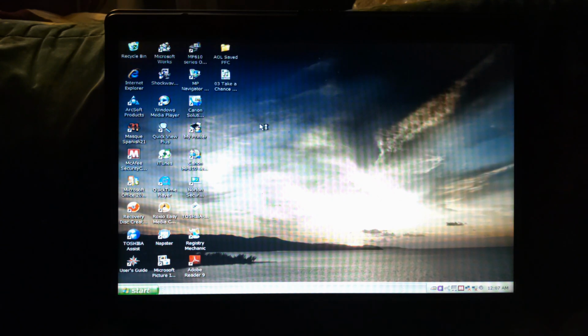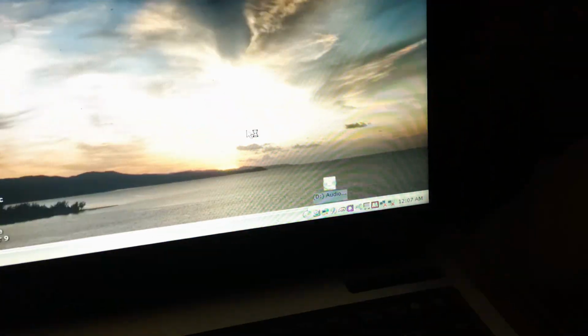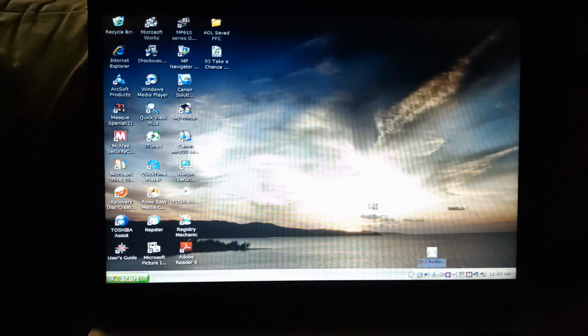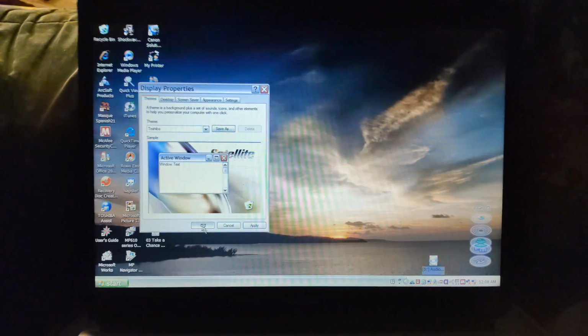Oh my god, it's got Napster. McAfee. Recovery disk creation, something. Look at that iTunes icon. This is cool. That's a cool wallpaper. I'll be saving that. Toshiba modified. Well, we'll put that back.